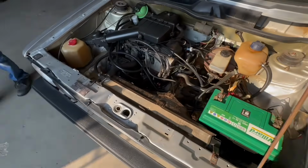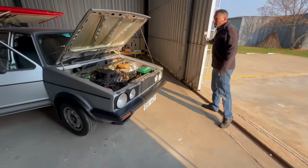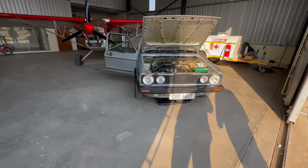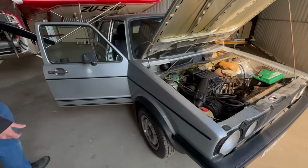This is a 1600, right? 1600. 1984 one. Yeah, anyway, the one with the 1200. Nice. Do you mind if we take it for a little drive, Brent? You want me to go? If I can drive, I will appreciate that.